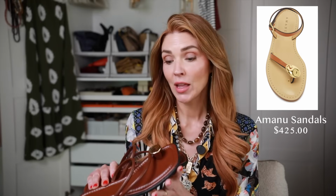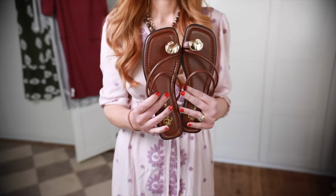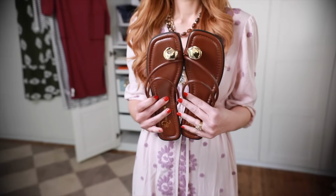So I want to start with these sandals. There's a number of brands that make these. I have shared with y'all before about the Amanu sandals. So when I saw these on Amazon, I thought, let me give these a whirl because they are much less expensive. Now I got this kind of rich burgundy-ish brown shade. I mean, it's definitely like brown, but it has almost like a bourbon-y type color to it.